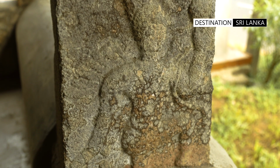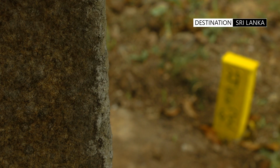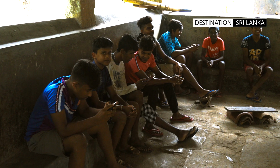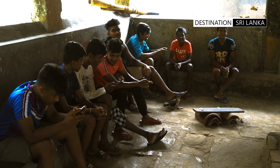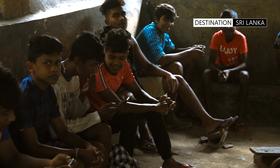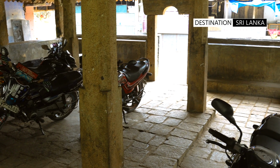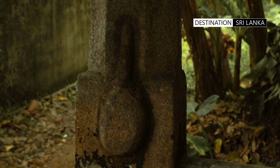The few which have been restored or looked after have now taken on a modern usage where some may shelter from the sun or use it as a place to check their digital devices. In other places, the original use is forgotten, and the city and its people move around with the Ambalama receding into the background of modern buildings.